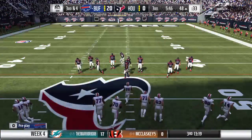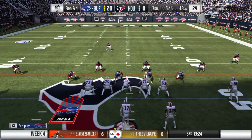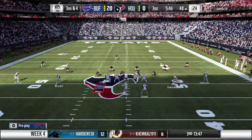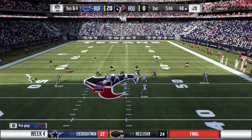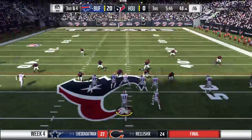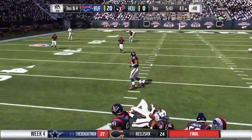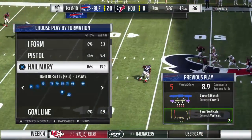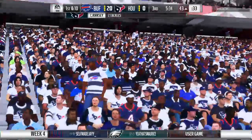The Bills on 3rd down. They've only converted once in 4 tries. This is 3rd and 4. From the gun, it's Allen. It's complete to Graham. And he's taken down at the 43, but not before picking up the first. And 5 yards on the play there as the drive will continue.